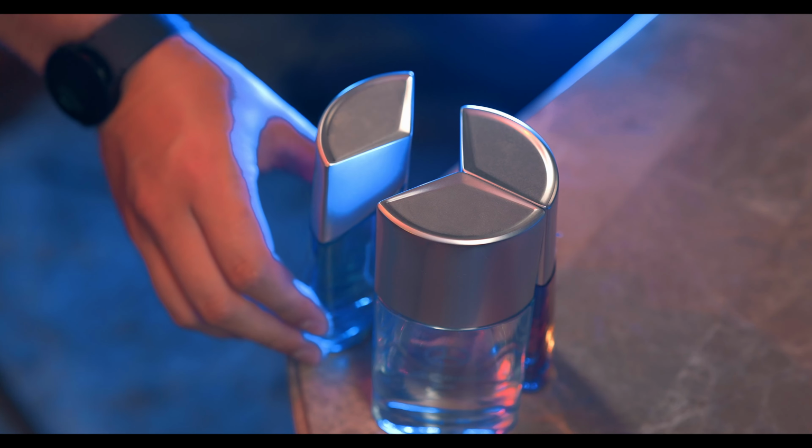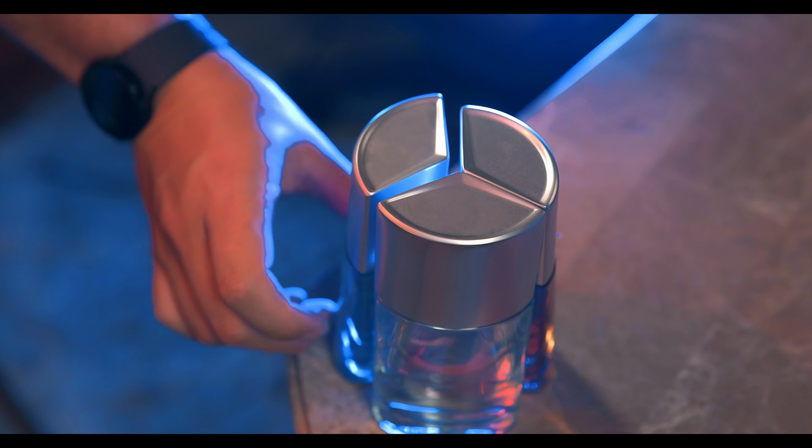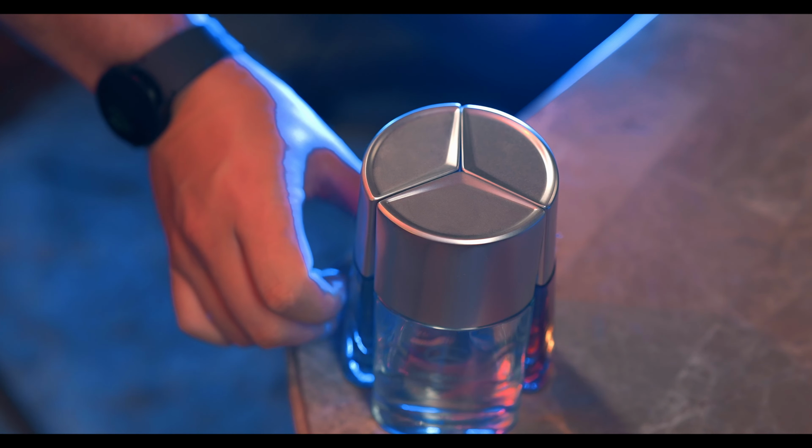Let me know in the comments down below if you have tried them or if you're interested in picking them up. I think they have an excellent marketing plan with these. I wanted to buy all 3 of them just because I can put them on my shelf and make that Mercedes-Benz logo. I mean, that's so cool.